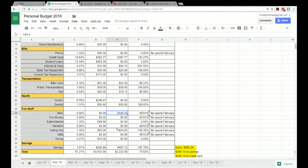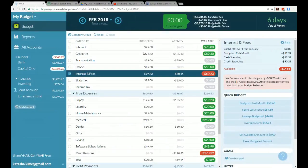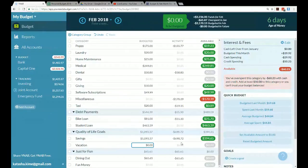Anyway, miscellaneous, right? So we talked about this last year. I budgeted for $0, but then I went into this shopping frenzy because I woke up and found out that my face had all these blackheads on it and my face looked ridiculous. And I was like, oh my God, I gotta do something. So I bought $120 worth of facial products. Kill me. I'm kidding.